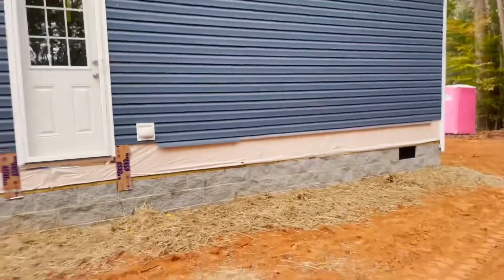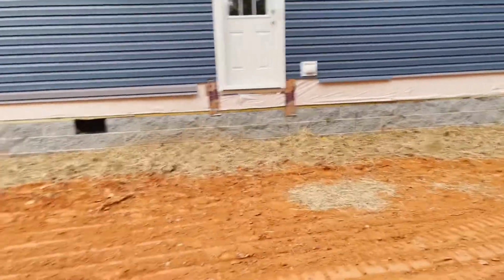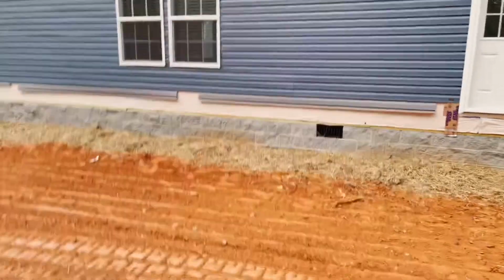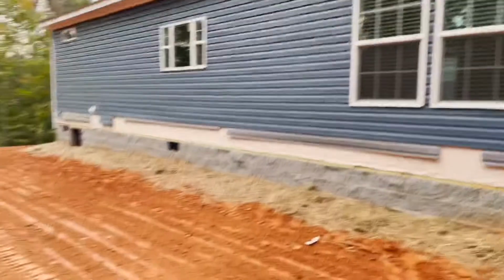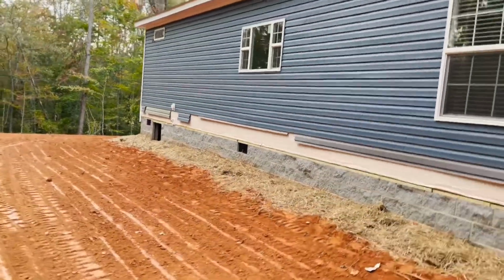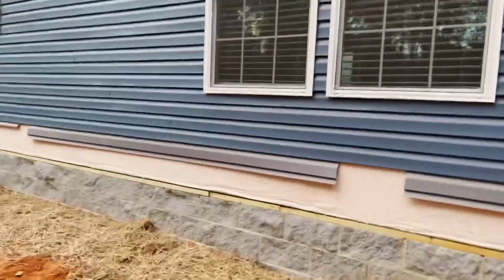But here, it doesn't have a back porch yet. And it doesn't even have a front porch yet. We're going to have to build one. But it is going to have stairs, a little porch, kind of, leading into it. But here's the back of it. There's a little crawl space right there for you to crawl inside and fix things underneath.